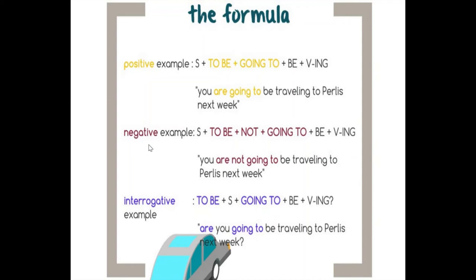And in negative form, it's the same as well. We add not, but we add not after the verb to be. So we have subject plus to be plus not plus going to plus be plus verb-ing. You are not going to be traveling to Paris next week.